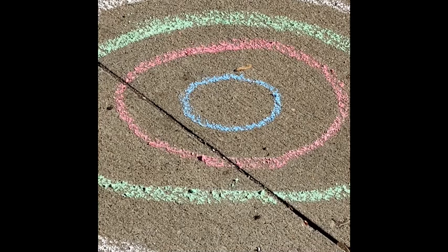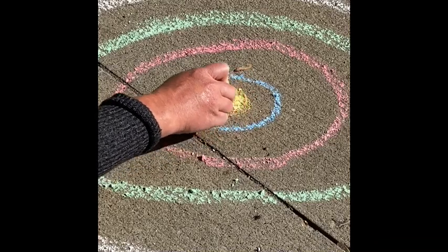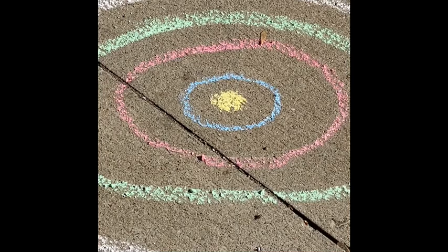And I'm going to use a different color. I'm going to use yellow. Yellow is going to be my Earth. Okay, so I have a yellow circle in the middle of the smallest ellipse. Now, when we think about the moon orbiting the Earth, or going around the Earth, it's going to follow the shape of that blue ellipse.